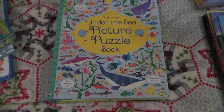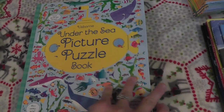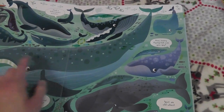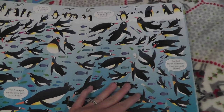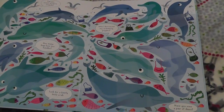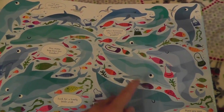Cool. Now we're going to go to the puzzle picture books. This one's Under the Sea. I'll kind of show you what they do with these. They ask you questions and you kind of have to go spot like those other books. Let's see here. Okay, look for a lonely little crab. So look around and when you find it, you just go and spot it.